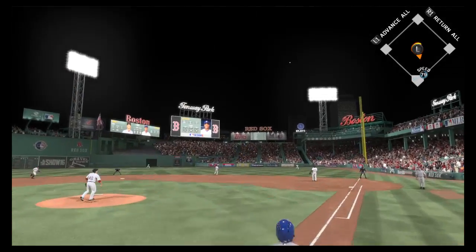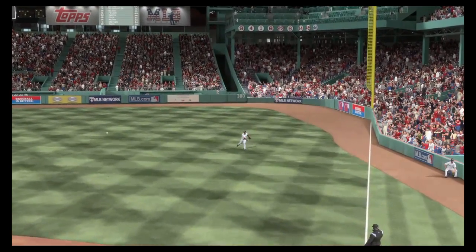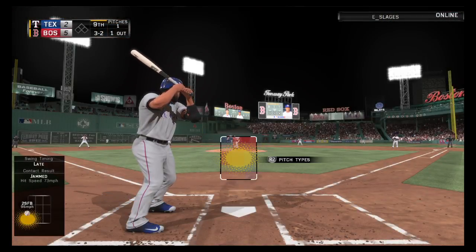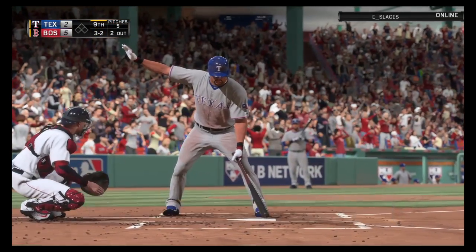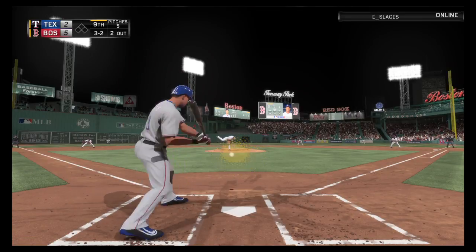Swing and a flare hit toward right. Betts is over, looks it into his glove, and there's one gone. Delino DeShields will stand in, needing to do something here to get on base as they're down to their final 2 outs. And he is down on strikes again, so get your hats out. That's the 3rd strikeout of the game.